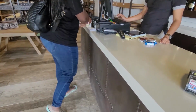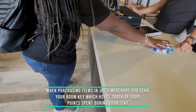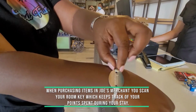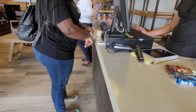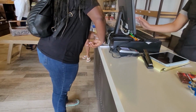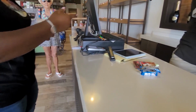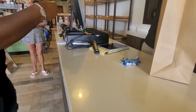So when you come on this side and you get ready to purchase your items, you buy these things, and then you use your room key. This is also your room key. And you scan it here for them to take the points off. And then your receipt will tell you how many points you have left.